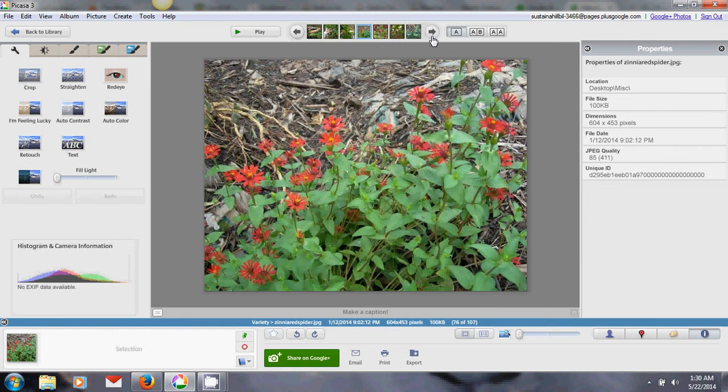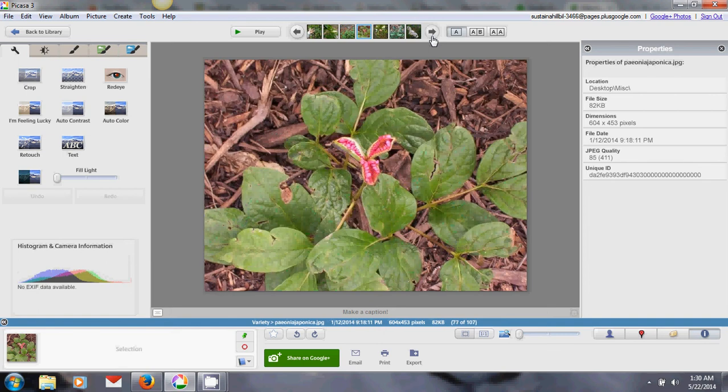and it's one of my favorite zinnias. It's really good for beneficial insects, and it's just a really interesting zinnia because it doesn't look like a lot of the other ones. This is Peonia japonica. It's a forest peony, a Japanese peony, and that's the seed pod on it after the flowers faded.